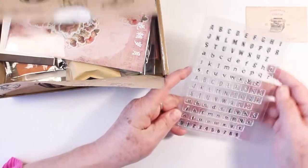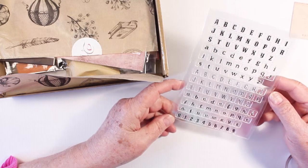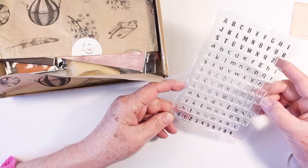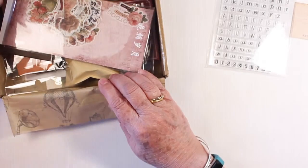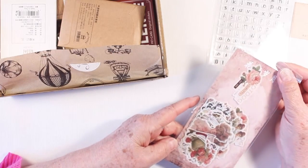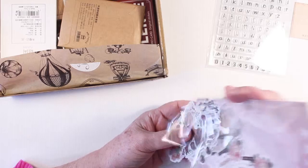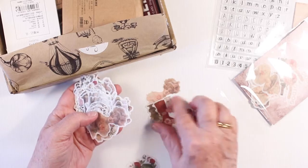So let's see. Here we have some cling stamps. We've got bold and narrow and italic, uppercase, lowercase, uppercase, and lowercase, and some numbers. And here are some washi stickers, deco stickers, very Victorian looking stickers with ladies and flowers and gardening.